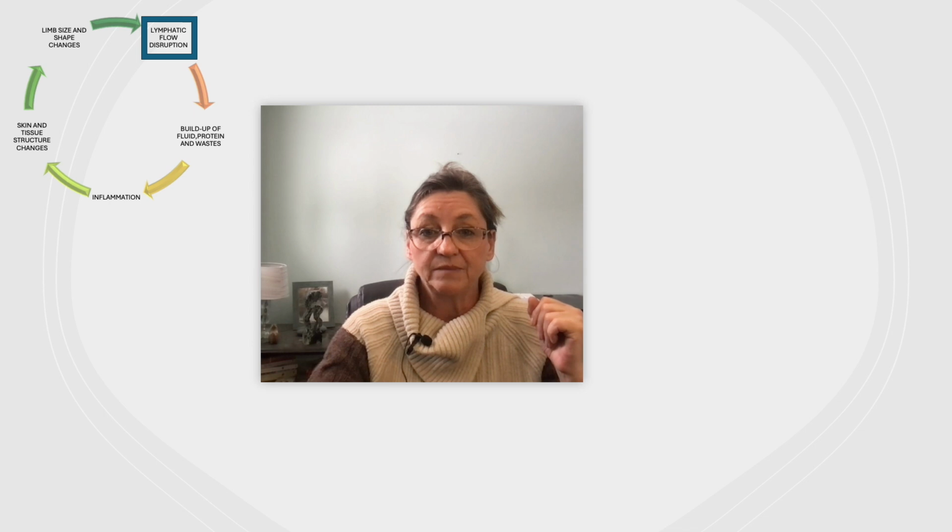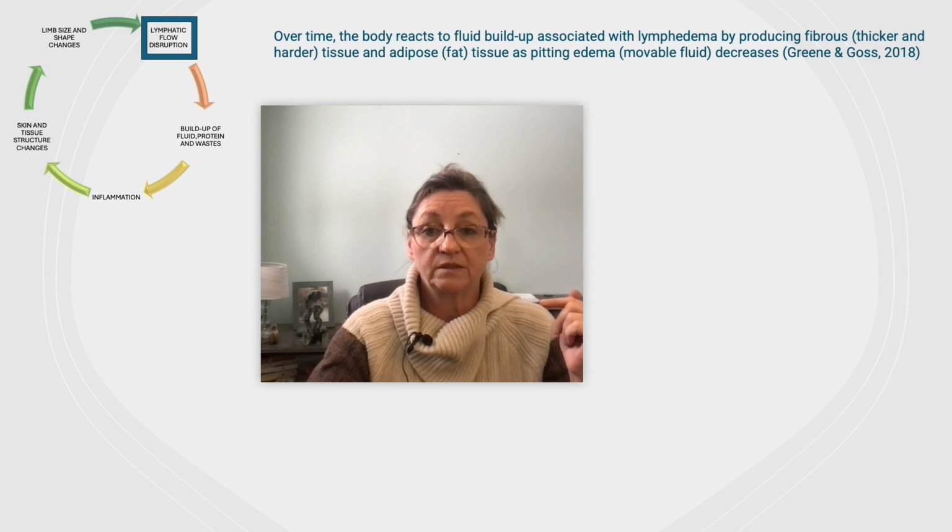At the root of lymphedema is lymphatic vessel disruption, which leads to a buildup of fluid, protein, and wastes in the tissue spaces. This increases inflammation in the tissues, and over time, changes occur in the skin and underlying tissues, leading to increased limb size and limb shape. This further disrupts the lymphatic vessels, and the cycle of progression continues unless strategies for self-care are used.